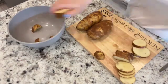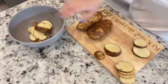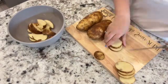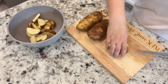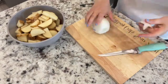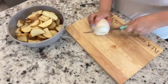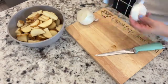You'll see that I'm cutting the potato slices in half. This is so that the potato cooks more evenly when it's in the crock pot. I've actually thrown the slices in without cutting them, and it just didn't turn out the same. There were parts of the potato that didn't cook all the way, so I've just learned to go ahead and take that extra step to slice them in half before you throw them in the crock pot.